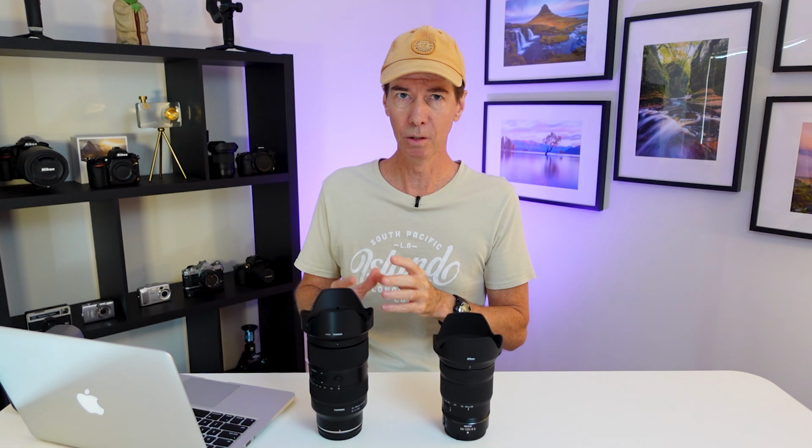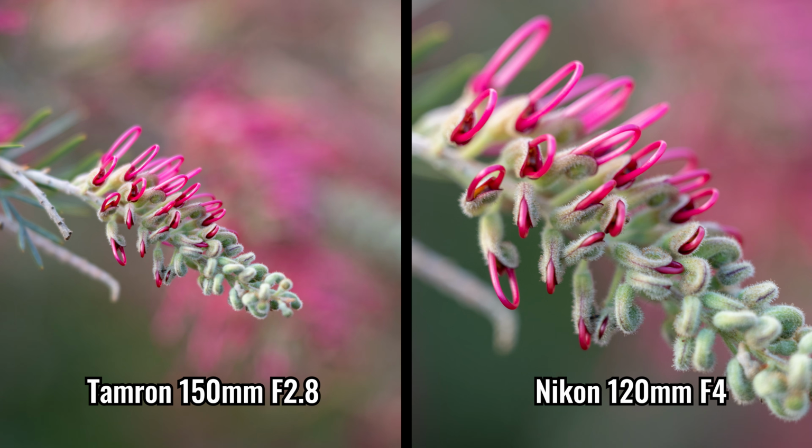So hold the phone there before you start announcing Tamron as the winner. Let's have a look at what the bokeh is like at the end of each lens. So looking at the samples now, look at the Nikon at f4 at 120 millimeters as compared to the Tamron at f2.8 at 150 millimeters. I actually give it to the Nikon there on the long end.